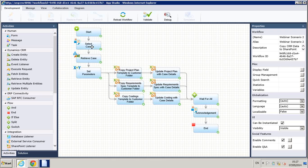So what we would normally do is create a case within CRM, and it would automatically flow through. Sequence has a plugin that allows us to listen to events happening within CRM. But just for demonstration purposes, I'll first be creating a case, and we'll then be selecting that case. We can retrieve that case, which means we can pick up every piece of data that relates to it, and do something with it.